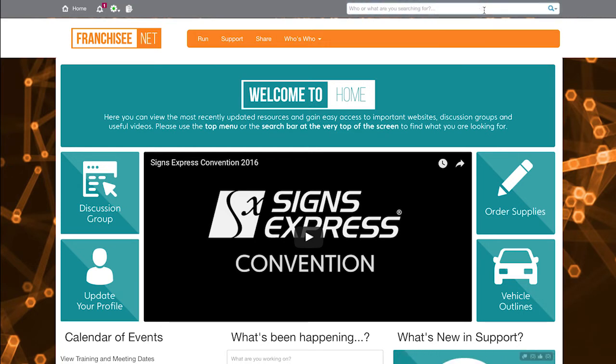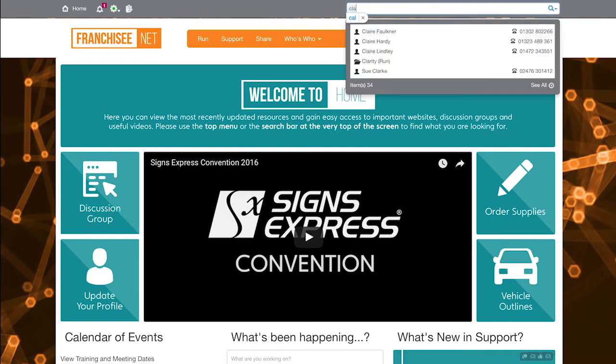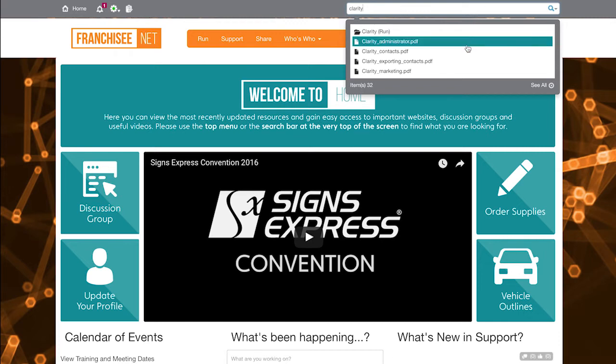At the end of the notification bar, you will find the search bar. This search function is highly advanced and will not only search for your term in the titles and body of pages, but it will also search within uploaded documents and within the people directory to bring back the most relevant articles of interest.